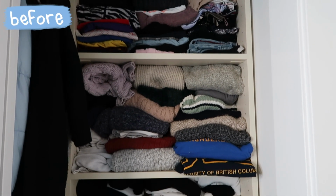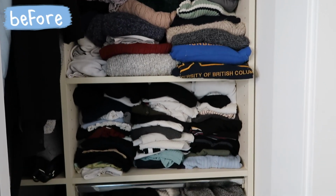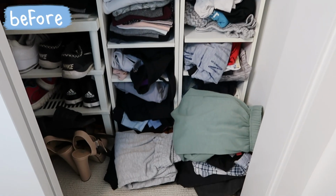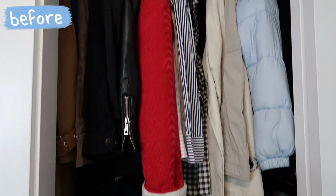Also, now I have a different closet because I've moved, and this one is a bit smaller than the one that I had before, so my clothes don't quite fit in it. It kind of looks like it's about to burst. I even have clothes just sitting on the floor of it because they don't fit anywhere else, so I definitely want to fix this.